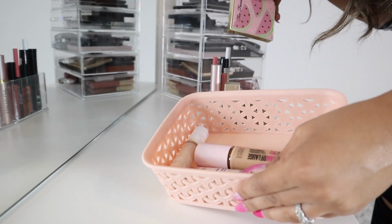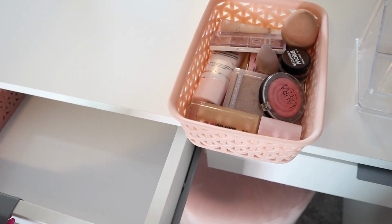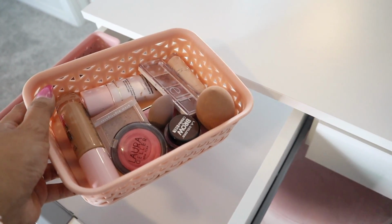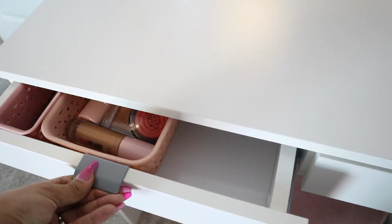And here's the next storage bin that I want to use, so I decided I'm going to put my foundation in here, my primer, and then of course the bronzers and highlighters. And these are my everyday products, you guys, so I'm always going to reach for the storage bin.